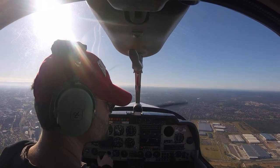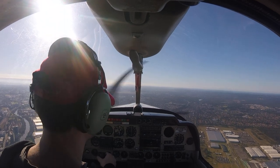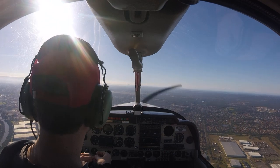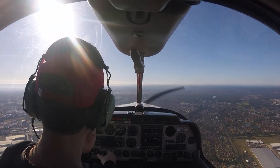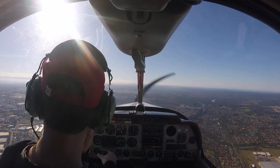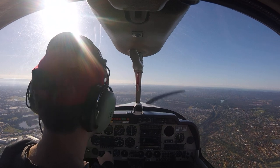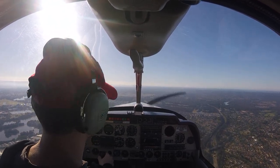Tower, Oscar Sierra Lima. Oscar Sierra Lima, descend to and maintain 1,000 feet. Descend and maintain 1,000 feet, Oscar Sierra Lima. Oscar Sierra Lima, you're clear to start your operations, remain north of the runways at all times. Thank you, clear to operate and remain north of the runways at all times, Oscar Sierra Lima. Oscar Sierra Lima, just for your traffic information, there are multiple aircraft at 1,000 feet operating the southern circuit. Copy that, Oscar Sierra Lima.